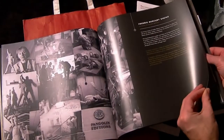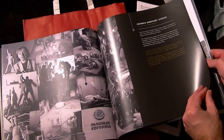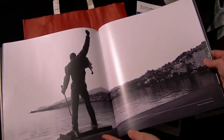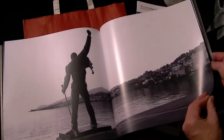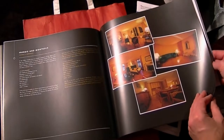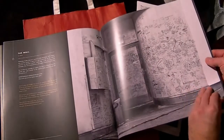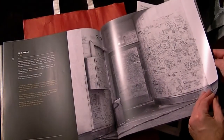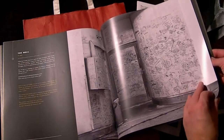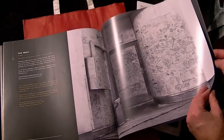And a piece here on the original statue that was made after Freddie died and is now on the shores of Lake Geneva, which you can also see when you come to this exhibition. There he is in all his glory. And also some pictures here of Freddie's apartment that he once owned, and also the wall, the original entrance to Mountain Studios. That's what it looks like now, full of people's messages and appreciation of Freddie Mercury and the band from over the years.